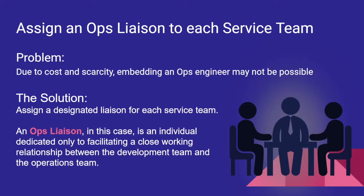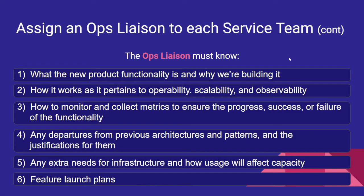Their goal is rather to make sure that certain aspects of operations and development are taken into account at every stage of the process. Particularly, they need to know these 6 things. Number 1, what the new product functionality is and why we're building it. Number 2, how it works as it pertains to operability, scalability, and observability. Number 3, how to monitor and collect metrics to ensure the progress, success, or failure of the functionality. Number 4, any departures from previous architectures and patterns and the justifications for them. Number 5, any extra needs for infrastructure and how usage will affect capacity. And finally, number 6, the feature launch plans.